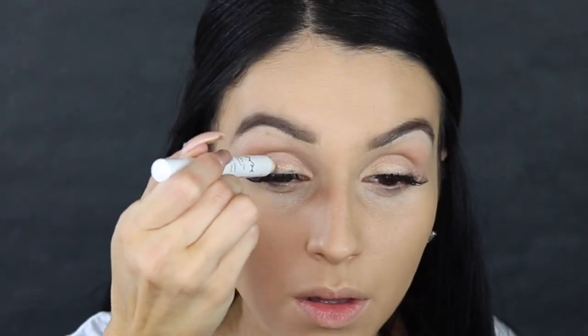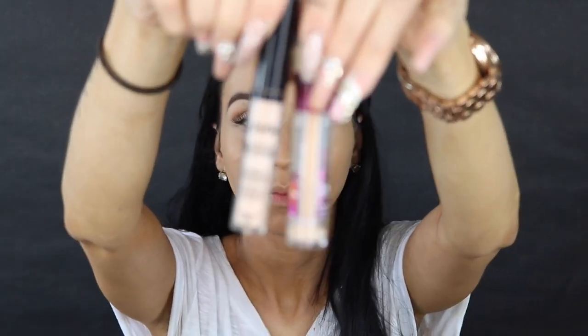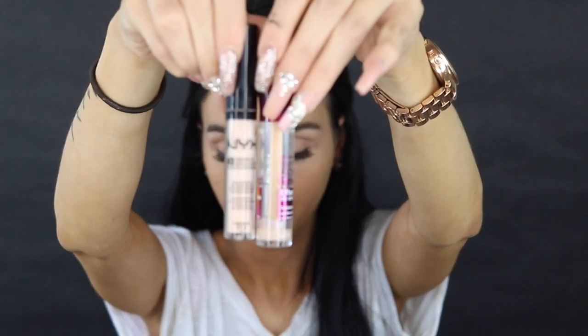Then I'm blending everything together and I'm applying the Ardell Wispies, because they're the most natural looking lashes. And then with this crayon pencil from NYX, I'm just applying it close to the lash line, because we're not applying liner, but just want to make sure the lash line is right there popping. And it's the color Cashmere, actually, from NYX Jumbo Pencil.